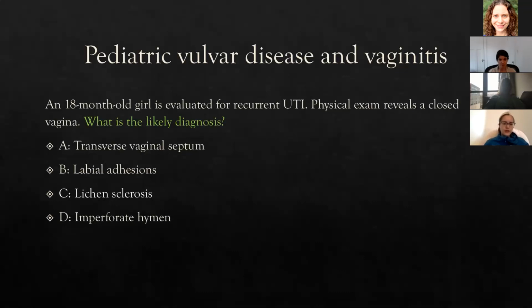An imperforate hymen. So it could be an imperforate hymen, but labial adhesions. Yeah. Okay. So labial adhesions.